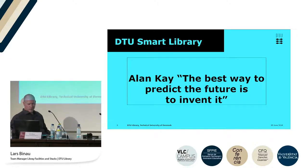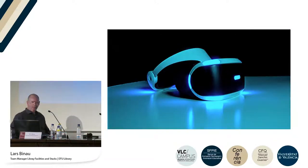This is also a statement that I've been thinking a lot about. We really had to create our own future with this smart library. I will not be recording right now, but I have been.